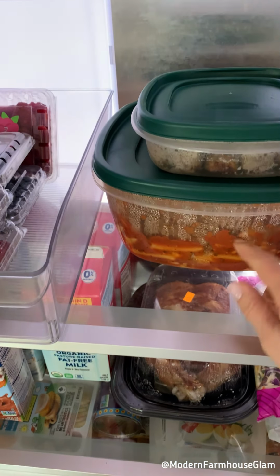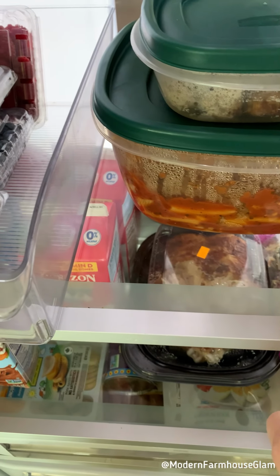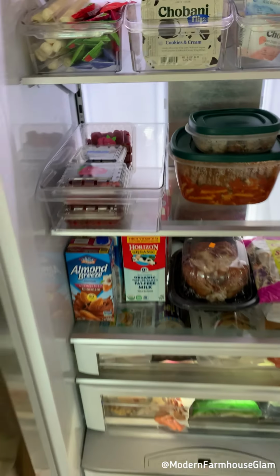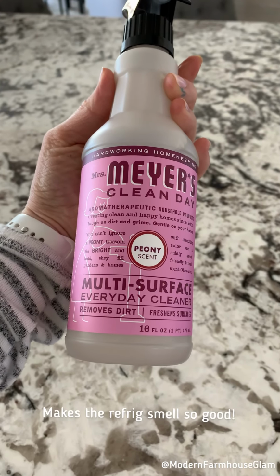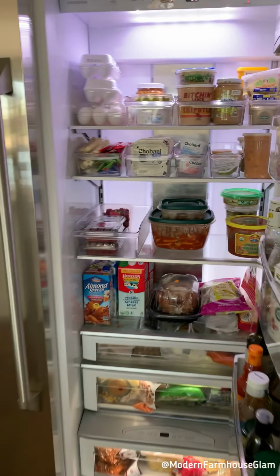We just had pasta and meatballs last night. I really especially love these clear containers for fruit because you know how the fruit gets so messy and there's always like leaking of strawberries and raspberries. So this way it goes into the container and not here. So it's much easier to just rinse this out and give it a quick wipe. And while I'm talking about it, here is what I use to clean out my refrigerator. I love these sprays because they smell so good and it makes the refrigerator smell really nice and fresh.